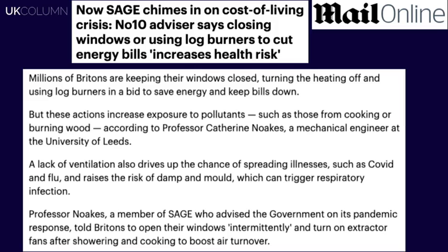From the Daily Mail, we've got SAGE. Most of our viewers know who they are, the bane of many people's existence during COVID, the scientific advisory group to the British government that told them to lock people down hard and do things harshly to them, and to inculcate in them a sense that we're all in it together.